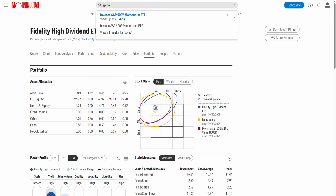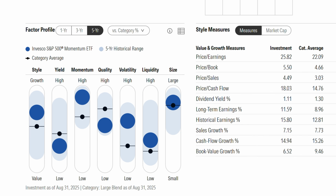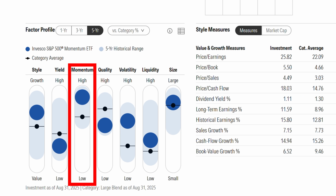Conversely, we have the SPMO ETF. It's a momentum-based fund that I reviewed in the video linked here. Some people mistakenly think that it's a growth ETF. True, it may look like one now, but 2-3 years ago it had a heavy tilt to value. Momentum factor is the only place where it stayed consistent.